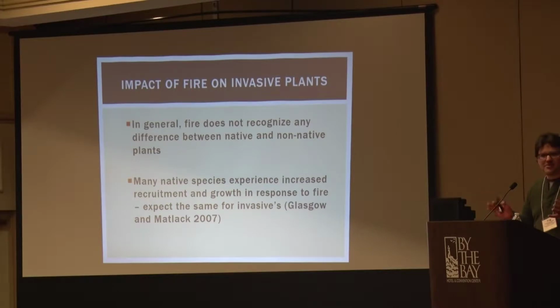So, again, no surprise, fire doesn't recognize the difference between a non-native species and a native plant species, all right? So if you're thinking, well, gee, we can just burn, they're non-native, we're going to get rid of them, you're probably going to have some surprises with those invasive species that love fire, so to speak.